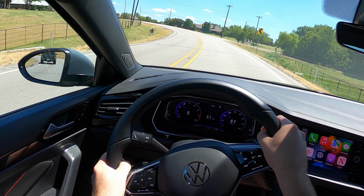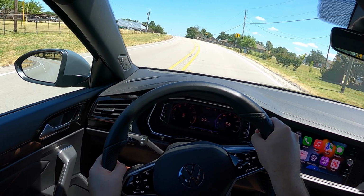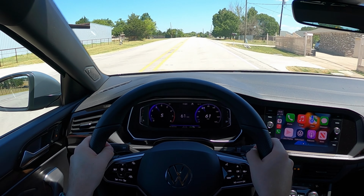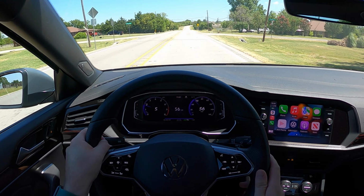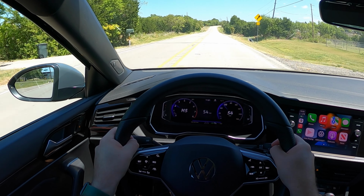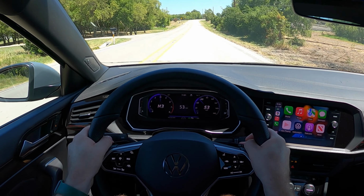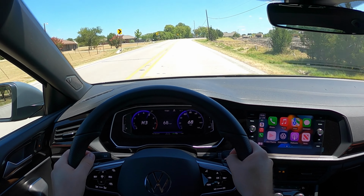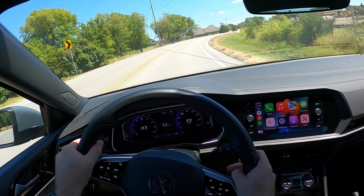Going around corners. Listen to that deep exhaust. Yeah, you can really hear that in here. If you don't have it in sport mode, you don't hear a whole lot of that. Now let's just paddle shift. 5th, 4th, 3rd. And if you don't have it in manual mode and you really get on it, it'll hold you close to the red line too.